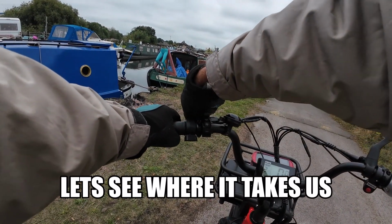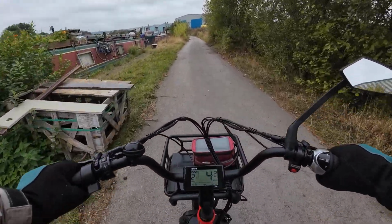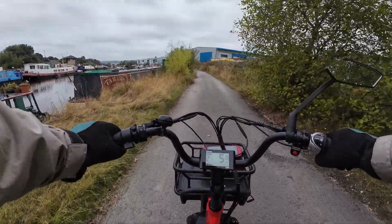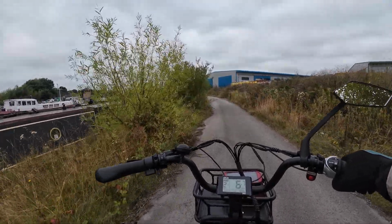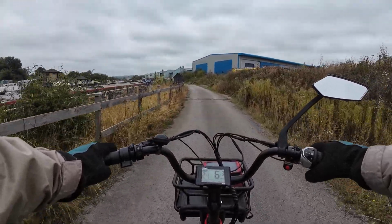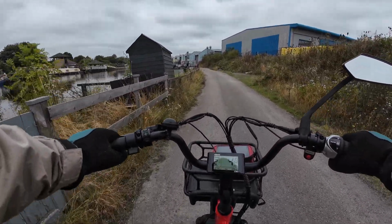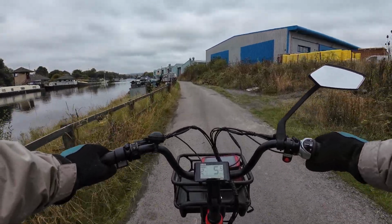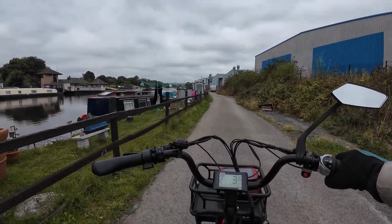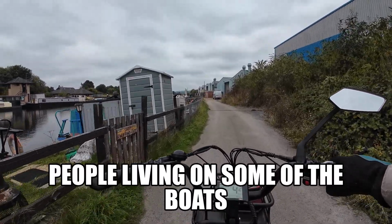Right. Let's go and have a look. Speed bump. Oh, it's nice to see canal boats. Oh, somebody living on this one. They've got a little garden. God, there's not much room though to live there.